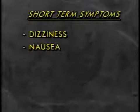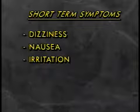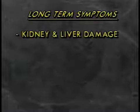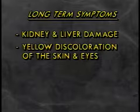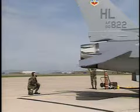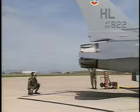Hydrazine is a substance not to take lightly. It is a clear, oily liquid having an ammonia-like odor. It may enter your body by breathing vapor, swallowing, or skin contact. Symptoms of short-term overexposure include dizziness, nausea, or irritation of the eyes, nose, throat, or lungs. Liquid contact may cause skin to burn. Symptoms of long-term overexposure to toxic hydrazine may cause kidney and liver damage, plus a yellow discoloration of the skin and eyes.